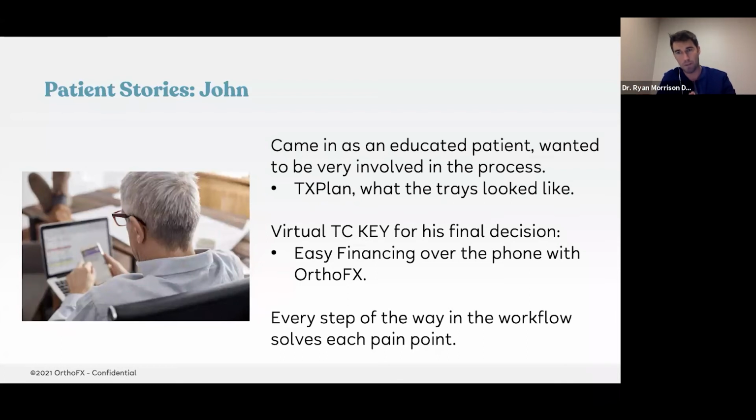But the most important thing was I felt like he was talking to one of my staff members, even when we were close, which is very important to me. And it's less stress for my staff. Like I said earlier, it's never easy to try and get ortho benefits from an insurance company. It's never easy to talk about patient financing. And I feel like it makes the staff more excited to talk about clear aligners, knowing that those pain points for the patient and them are now with OrthoFX to step in and help with, which I think is a very important workflow that OrthoFX has created.